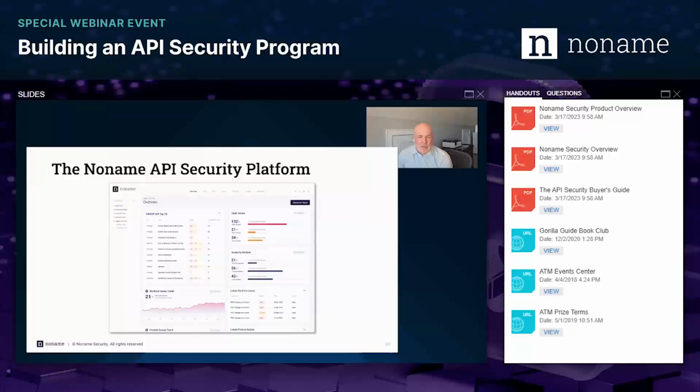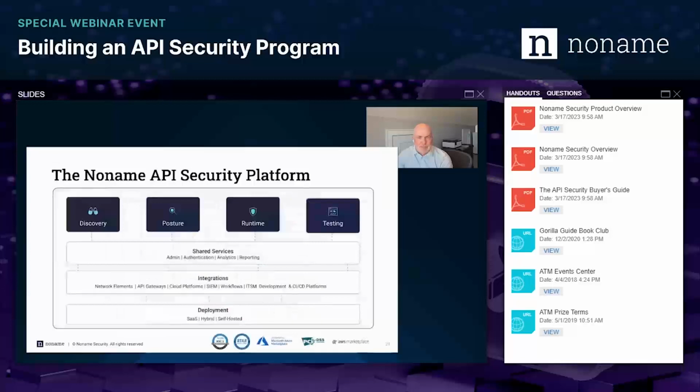So introducing the API security platform, we want to touch on this to share with you our view, our perspective on this space, and we'll have some questions at the end. So really, the Noname API security platform is the most innovative and truly comprehensive solution on the market, meaning it touches on all the areas that the industry talks about, meaning Gartner and others. And it's really centered around the discovery component. That's foundational, but there are really three key pillars, which you can see here.